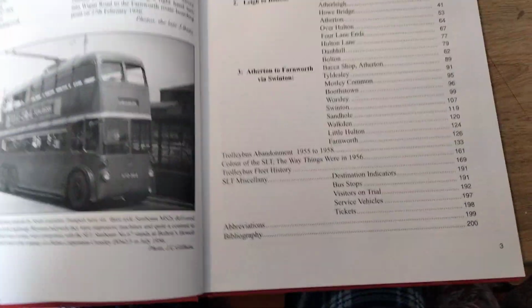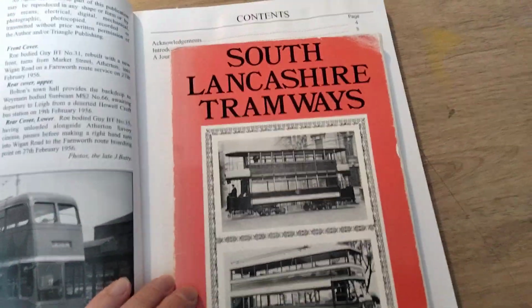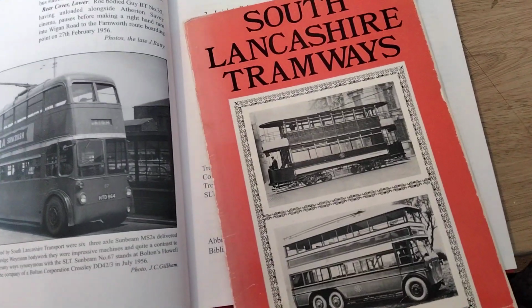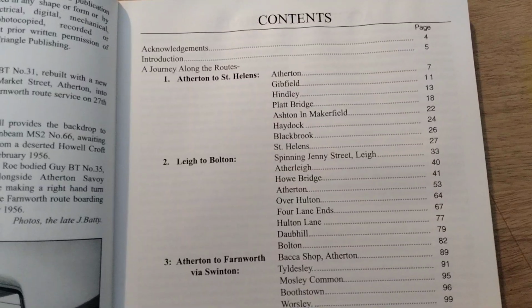If you want the history of South Lancashire Transport, there's various sources online. Or if you can track down a copy of it, there's this book, South Lancashire Tramways by E.K. Stretch. Despite the title, that covers the trolleybus days as well. You can sometimes find that on eBay and on Amazon. So have a look out for that if you want to know the full history.